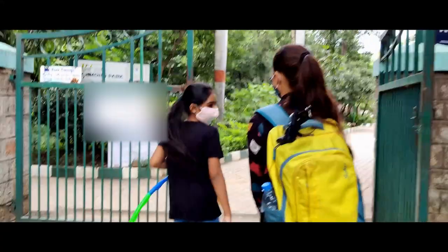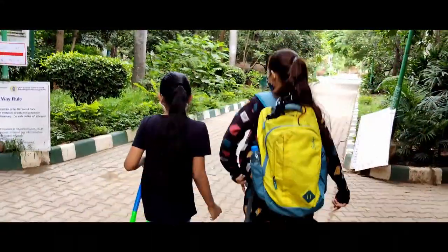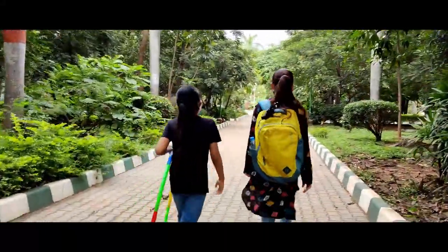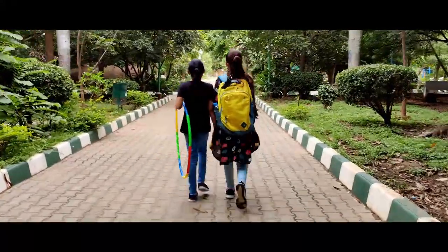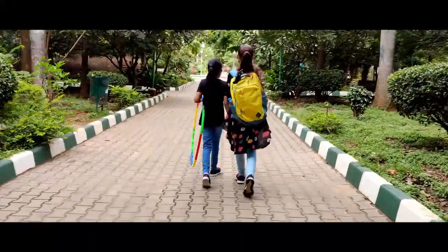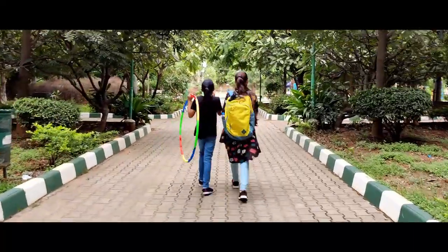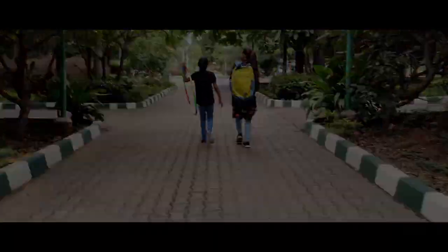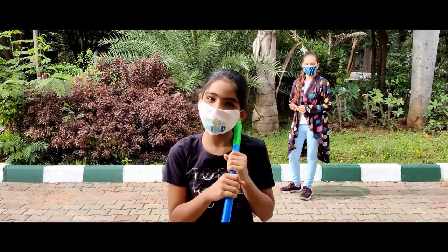We have now reached the park and as you can see, there's a lot of activity going on. The park is surrounded by three roads, so there's a ton of traffic. There are many people at the park today, jogging and exercising, while kids are playing in the swings and slides. There's going to be a lot of background noise in our video today. Look at the background! We are in the park.